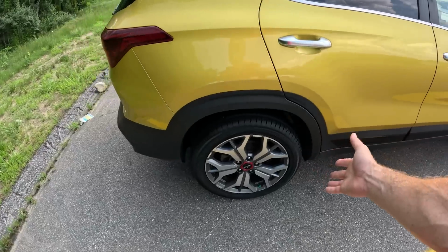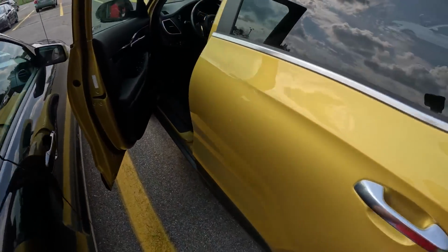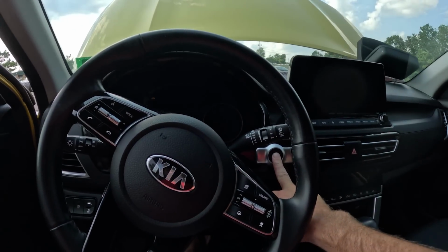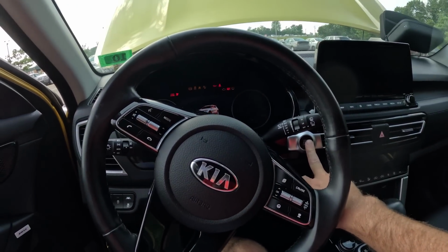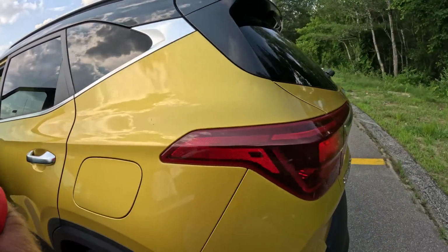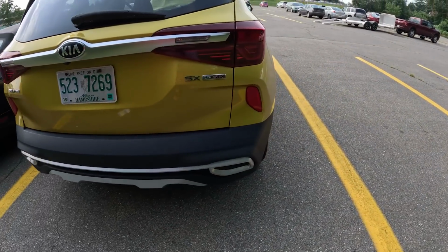Look at this, it's like a brand new car. Brand new tires, brand new inspection sticker, super clean on the inside. Let's see if this baby fires up. Oh, darn it. Let's try again. There we go, she fires right up. Purrs like a kitten, right? Kind of. Does it smoke still? No smoke whatsoever. It is running rough, actually.